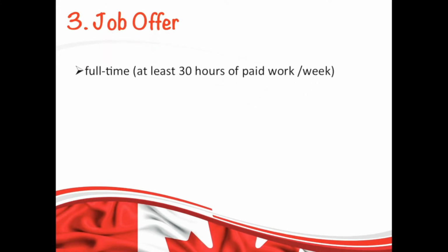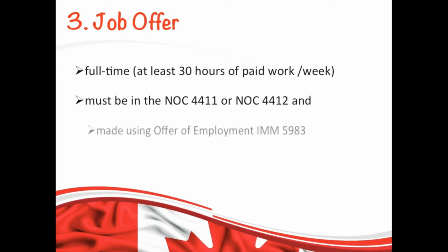Okay, so the next requirement is your job offer, and guys, your job offer must be genuine and full-time, which means at least 30 hours of paid work each week. It must be from one of these NOCs, and the offer must be made using the Offer of Employment form, that is IMM 5983.